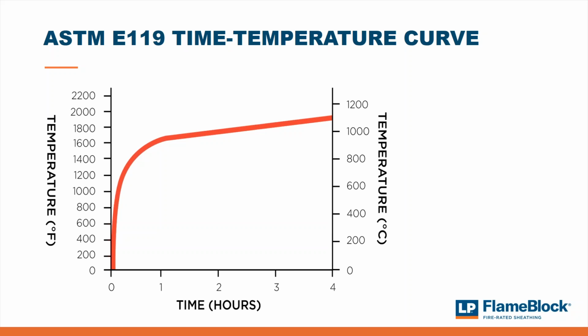So when you think of these hotels or apartments or condos where you have these 1-hour boxes, it's pretty amazing the resiliency of those wall assemblies. The other thing I like to point out is the different insulation types. Fiberglass insulation has a melting temperature in the 1300 to 1400 degree range.